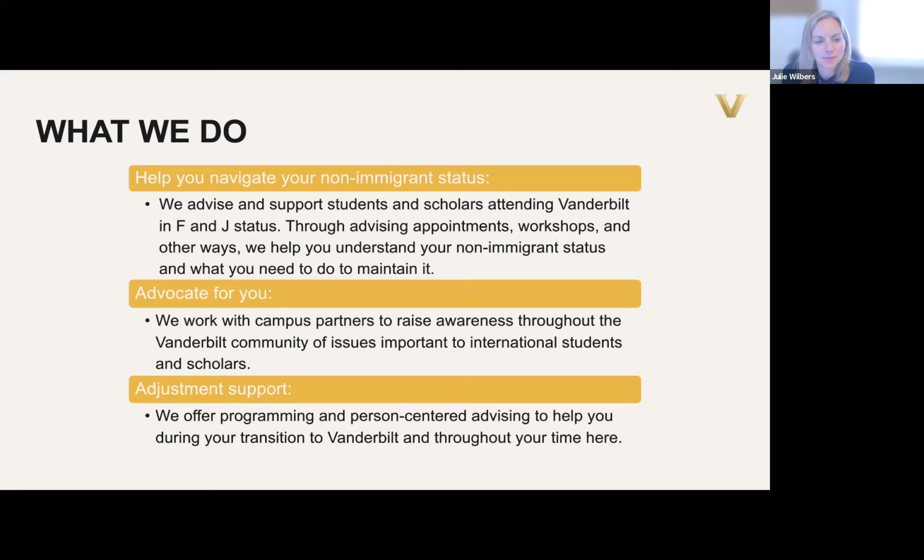So we do many things to help our international students. One of them is to help you navigate your non-immigrant status. We advise and support students and scholars attending Vanderbilt in F and J status or other non-immigrant visa categories. We do this through advising appointments, workshops that we host, and other programming that we come up with to help you maintain and understand your non-immigrant status. We also do a lot of advocacy, both on campus and off campus, locally and nationally, to raise awareness through both the Vanderbilt community and the national community of issues important to international students and scholars. So we do things like administer surveys to you to get a better sense of how you're doing and where your issues and pain points are with our office or other areas on and off campus so that we can advocate for you and your long-term support.